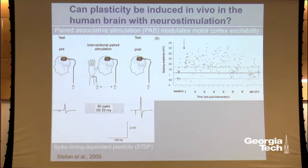And what you see if you do this at the right time, i.e. trying to induce what we think of as a human analog of spike timing dependent plasticity, you actually get an elevation in the excitability of the motor cortex following the stimulation. So in this case, that's what you're seeing here. Before the stimulation, these are the responses you would elicit, like you saw in the video. You see the stimulations delivered for 10 minutes or so.